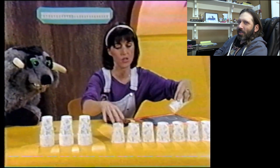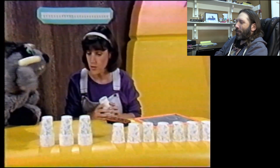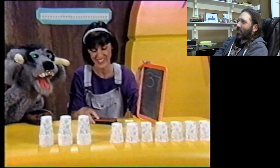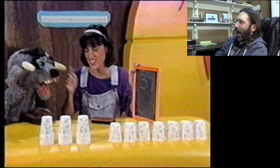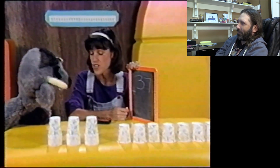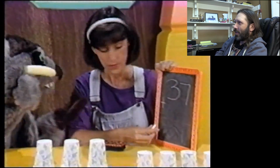Wow, they really are just letting this go. Like, they messed up several times during this. I'm such a kidder. I could open for Carrot Top or Yakov Smirnoff. He's my favorite.